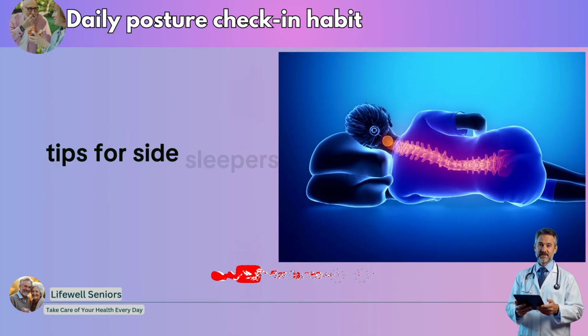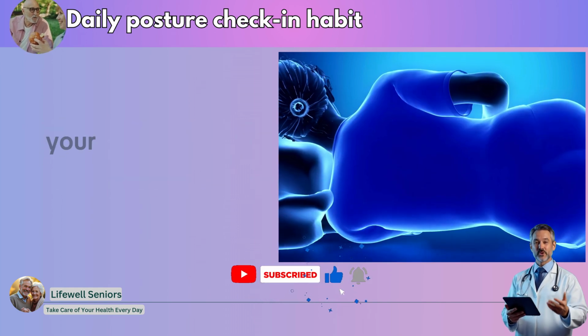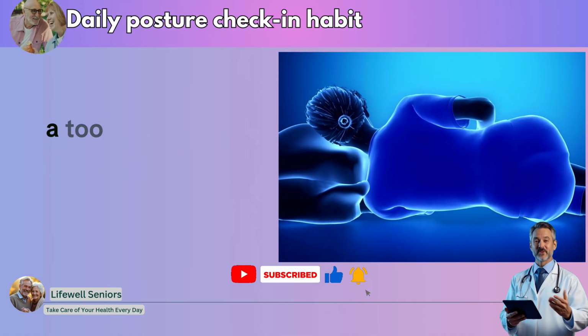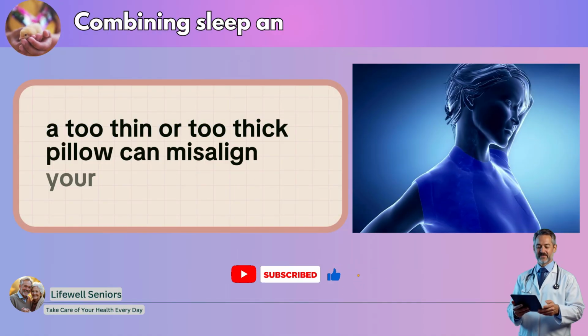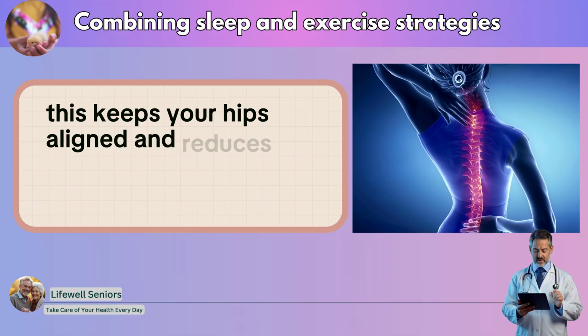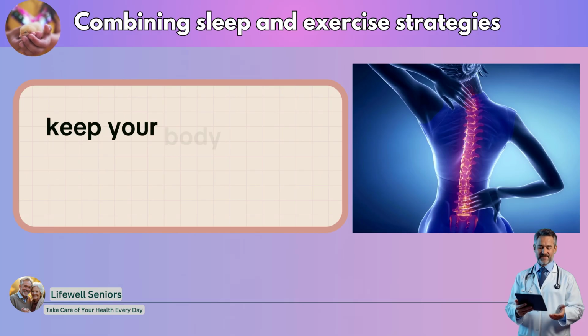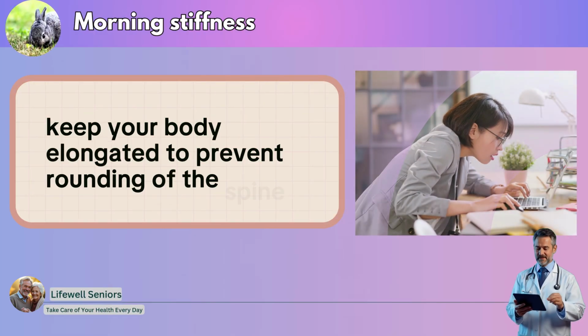Tips for side sleepers. Choose the right pillow. Your pillow should be thick enough to keep your head level with your spine. A too thin or too thick pillow can misalign your neck. Place a pillow between your knees. This keeps your hips aligned and reduces strain on your lower back. Avoid curling up too much. Keep your body elongated to prevent rounding of the spine.